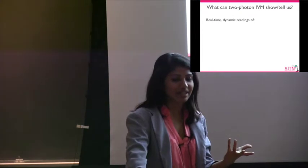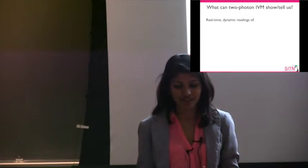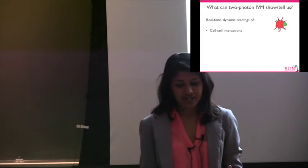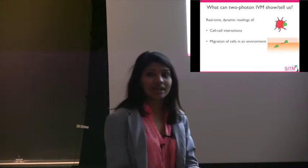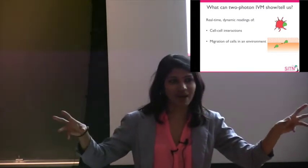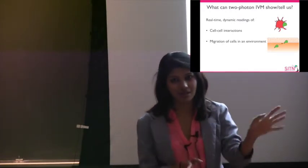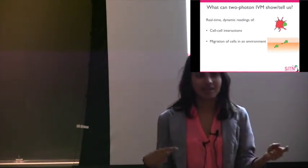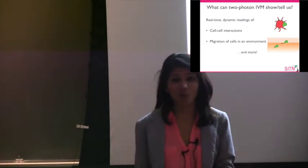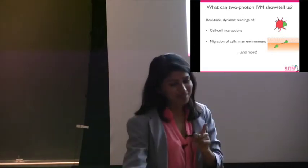So two-photon is really good at telling us what happens in real time. It can give us dynamic readings of cell-to-cell interactions, like which cells are maybe talking to each other, and how cells might migrate in an environment. And a good question that was asked earlier is, like, you see 7 different pathogens, how do you know where to go? Migration is really important, like how cells are taking cues to go to one place and fight a battle. We can also obviously do a lot more, and we'll talk about that in the third part, but that's if you use it creatively.